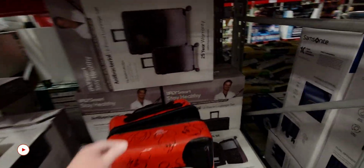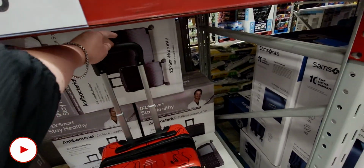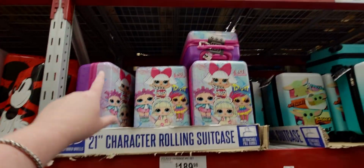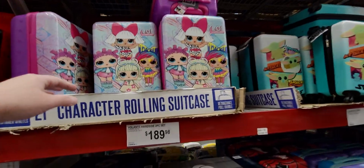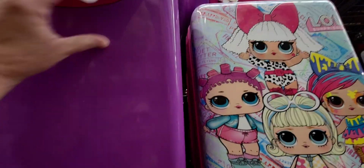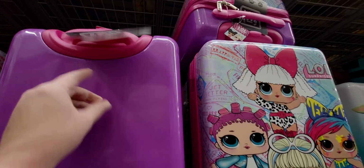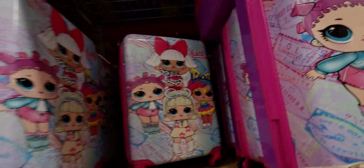I'm going to show you this. Look at this cutie patootie. They also have the LOL four-wheel spinner for $25.01. These are just so cute. I'm trying to turn it so you can see the side of them. 360 little wheels on it. They're hard to grab to show you, but that is the full suitcase.